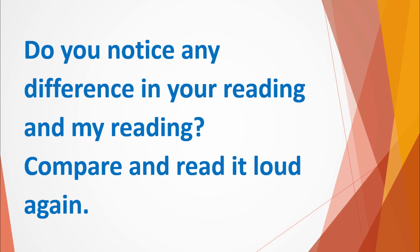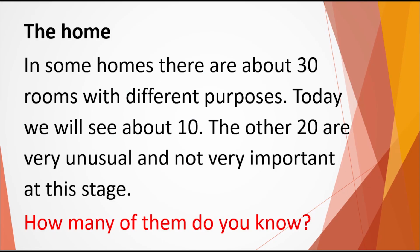Do you notice any difference in your reading and Beanie's reading? Compare and read it loud again. See how Beanie reads and what difference it has with yours. Okay, to conclude, we'll talk about the home in general now. In some homes, there are about 30 rooms with different purpose.